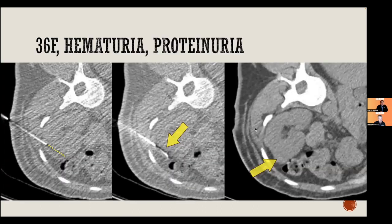This is a patient, a 36-year-old female with hematuria and proteinuria, who needed a parenchymal biopsy. As the needle entered the kidney, the angle was a little bit deeper than initially hoped upon entry. You can see on the dashed line. So the stylet was once again bent and deployed, also with tipping of the needle pointing more towards the capsule to get the tract in an optimal position. We got diagnostic core biopsy specimens here, and on the post image, there was only a trace amount of perinephric blood.